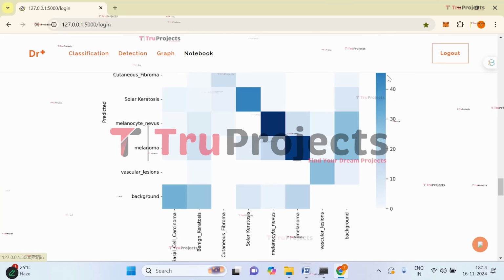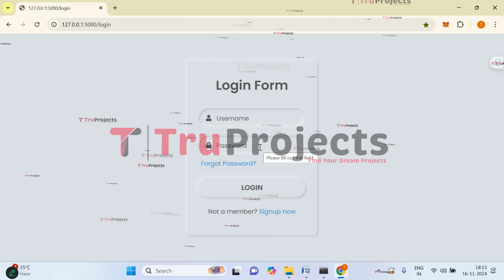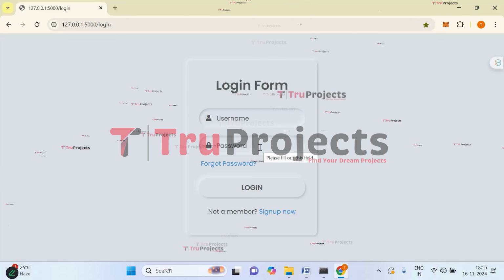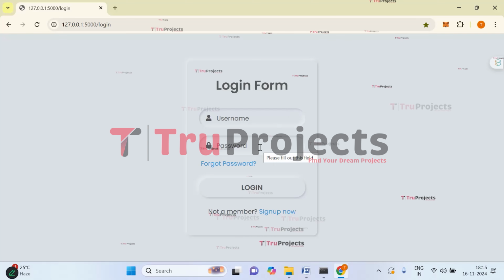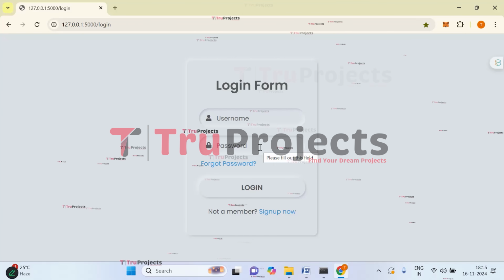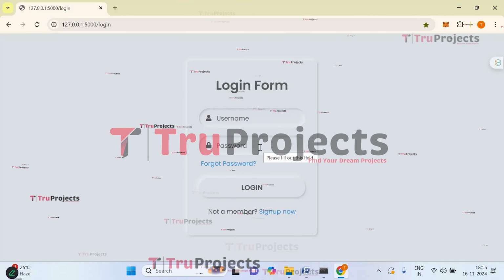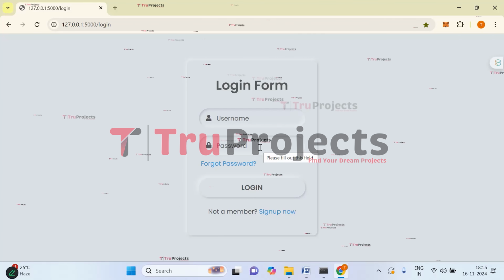Now log out. In this way, just by uploading images to the system, if you want classification, we can do classification. That means we will get the type of skin cancer. If we want detection, a bounding box will be drawn around the skin cancer, and it will classify which type of skin cancer it is. This will help both the patients and the doctors to diagnose it in the early stages itself. This is all about the project.